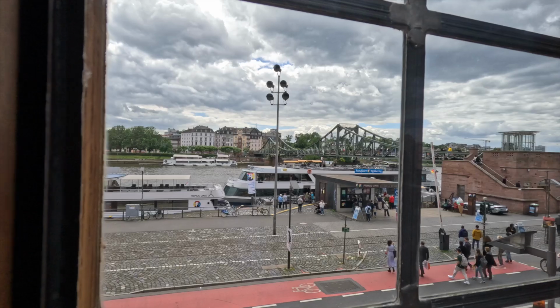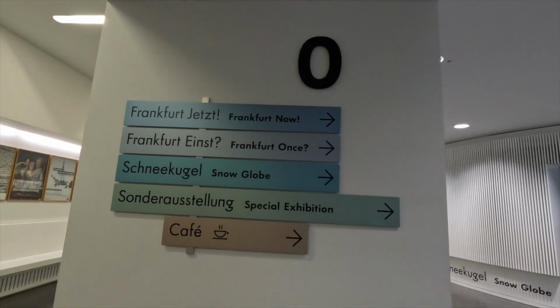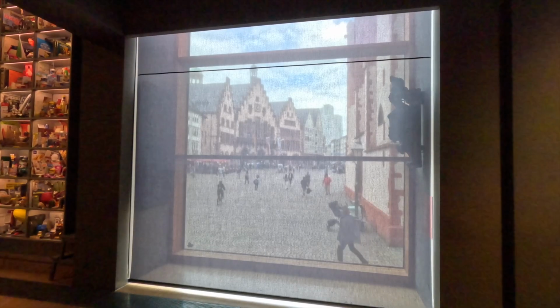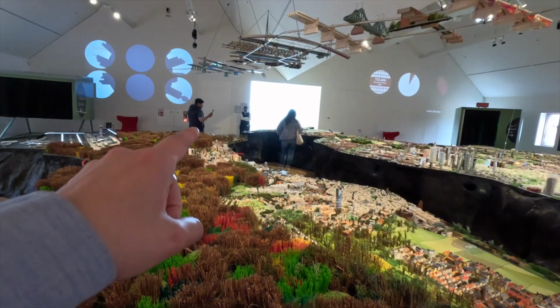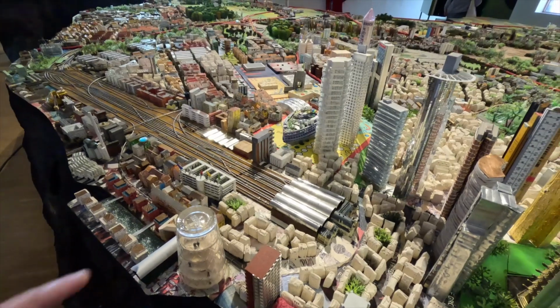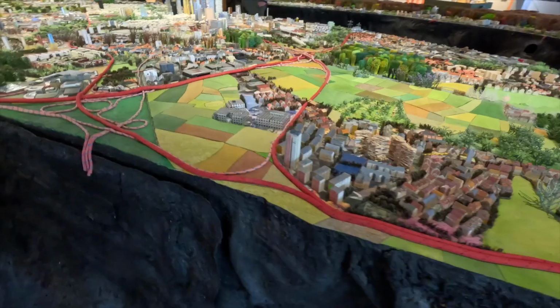I want to try. Oh, that's why it was flooded. Okay, I'm going back up. I have nothing to do there. That's the river in between. I think my hotel is somewhere there. We have a thermometer.